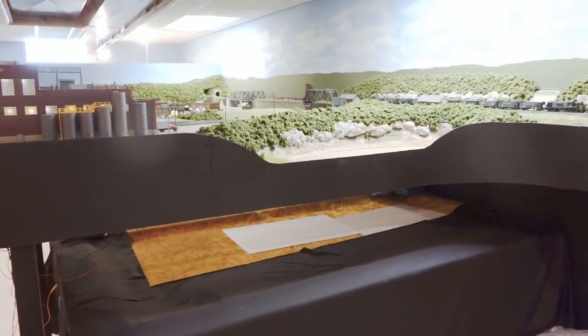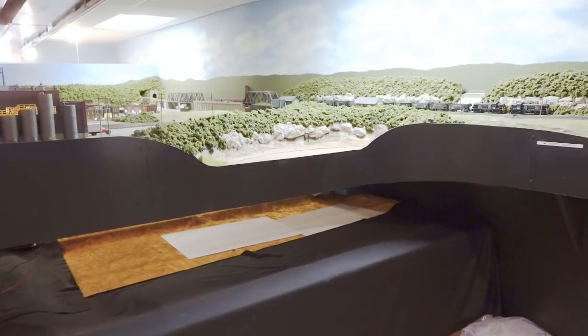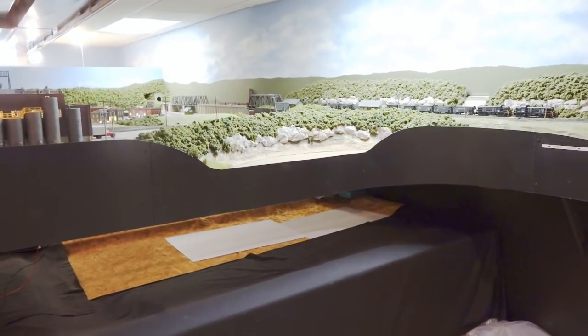Oh, the EPA will love that. Yeah. But again, I modeled the 50s, so... What EPA? What EPA, right, exactly.